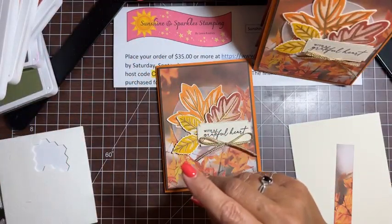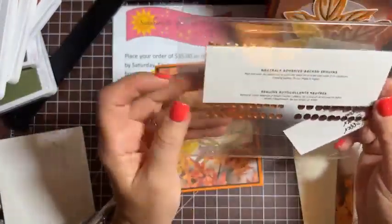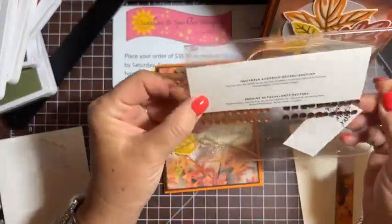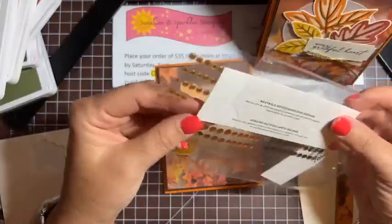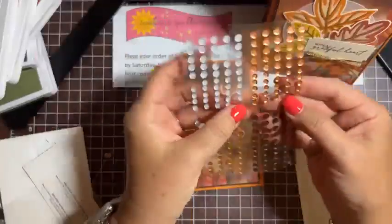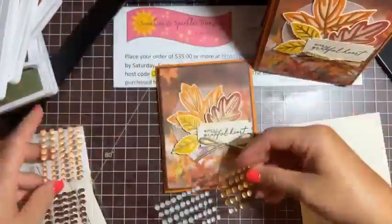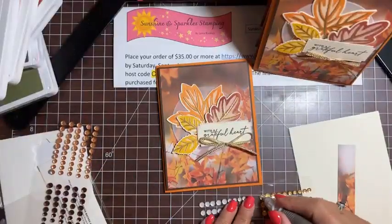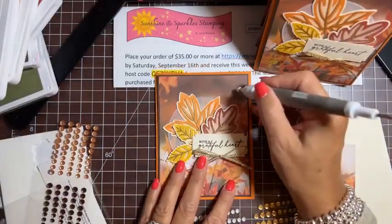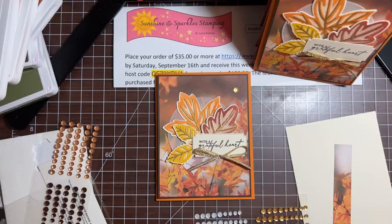This time I used the sequins, okay, and these are the Neutrals adhesive back sequins, and these come in copper, silver, gold, and brown. Okay, so this is a nice set of sequins. Look at how pretty. You've got at least 3 fall colors here, right? So since we went with gold, we're going to use some gold sequins on this. So let's just put those on the front, kind of similar to the way we had them on the other card.